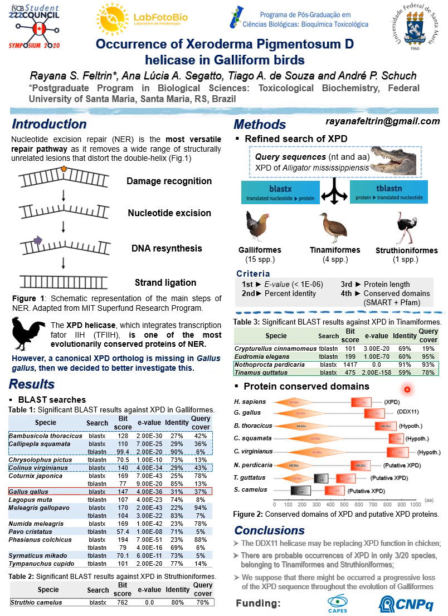So, what did we find about the occurrence of XPD helicase in Galliform birds? We suggest that the DDX11 helicase may be replacing XPD function in chicken. We found that there are probable occurrences of XPD in only 3 of 20 species belonging to Ctenomyforms and Struthoniforms, and we suppose that there might have occurred a progressive loss of the XPD sequence throughout the evolution of Galliforms. Therefore, our work reinforces the importance of in silico studies to open perspectives for functional investigations.